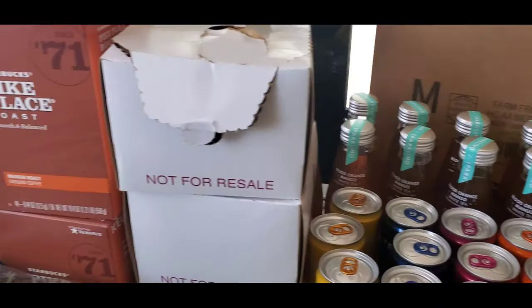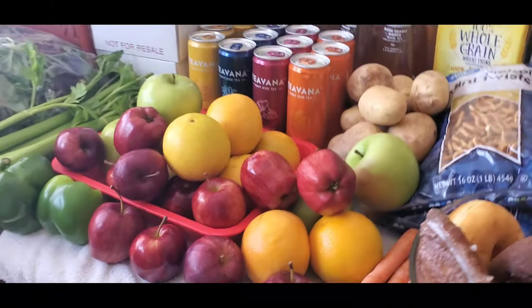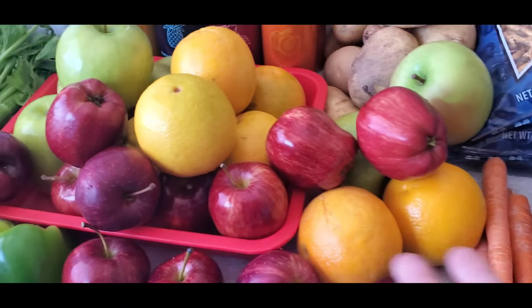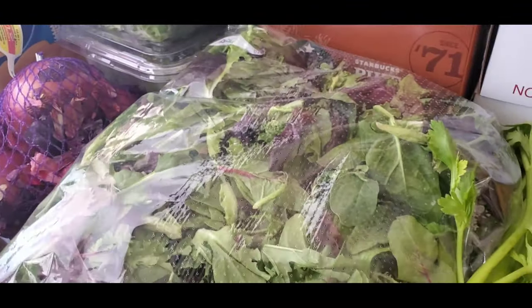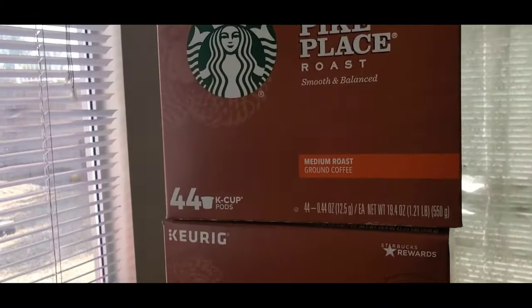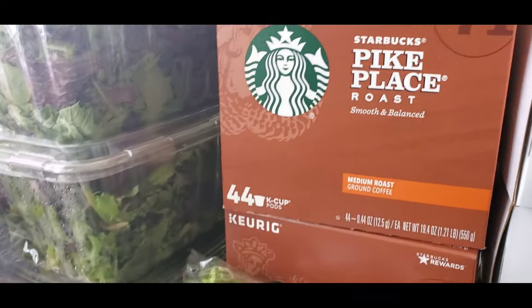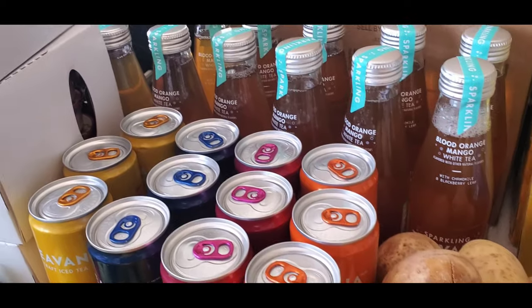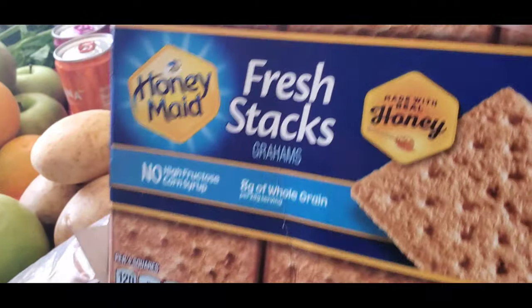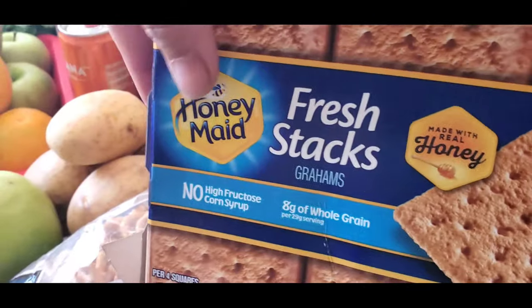And the things I love from my food bank today are my fruits, especially the leaves. I love vegetables. And my coffee. I love this coffee. And I'm not sure about the drinks. I didn't try it yet. And this graham, I have a plan for this. I have a plan to make something with this graham.